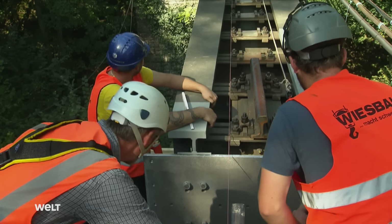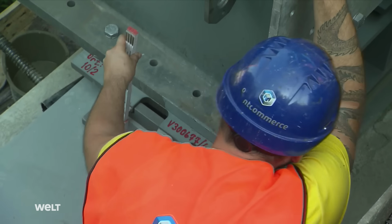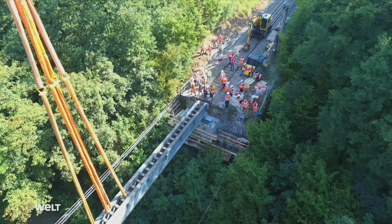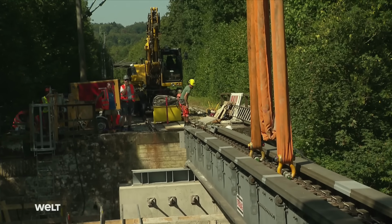Once the cord has reached the other side, the fine adjustment of the bridge segment begins. It's still a fraction too far to the left. 3 millimeters. A tiny correction by the crane operator, and the bridge segment sits in exactly the right position.